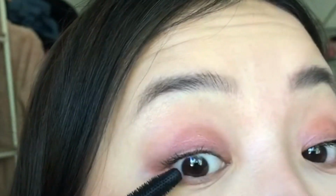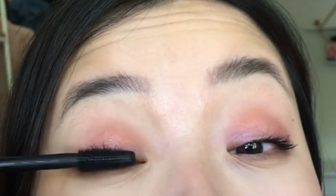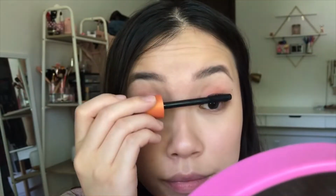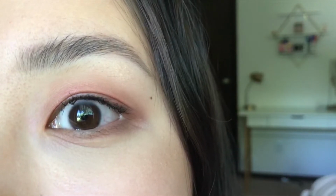I start with my right eye, then go to my left eye, and then I go back and forth, making sure that they're both the same level of thickness. I usually do a pretty light coating though because I just don't like super spidery lashes and it makes it easier to take off at night.